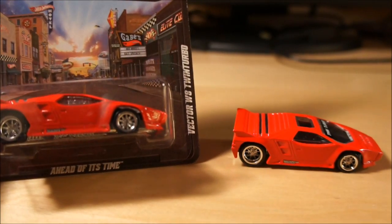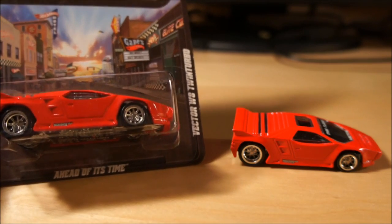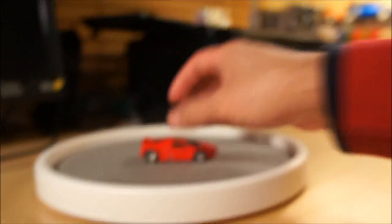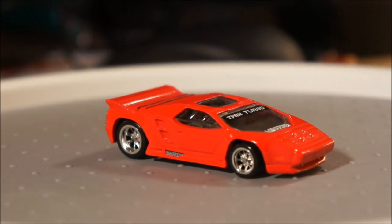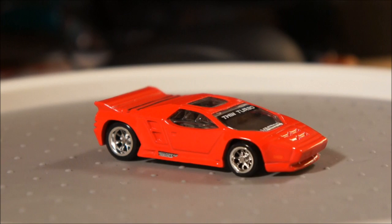This of course is the Vector W8 twin turbo, considered ahead of its time, and considered one of the big contenders to Lamborghini and Ferrari back in the 80s, if I remember. Beautiful car, a supercar at the time. I don't think I've ever seen one of these in real life. I can't remember, but if I didn't, it would be nice just to see it.